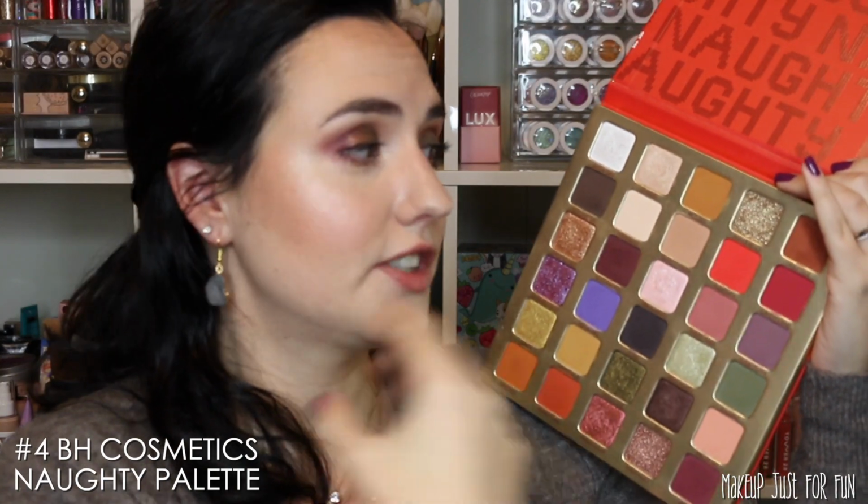First of all, it's gigantic. Second of all, it has 2 pressed glitters in it. If you know me, hi, I hate pressed glitter. By all accounts, I shouldn't love this palette. I don't like pressed glitters. I don't like gigantic palettes. I haven't honestly even had BH Cosmetics on my radar at all until this year. And this palette, I've used this at least once a week since I got it.